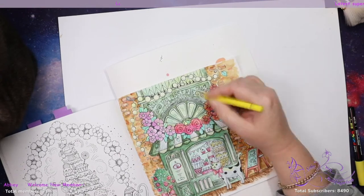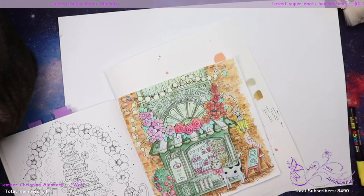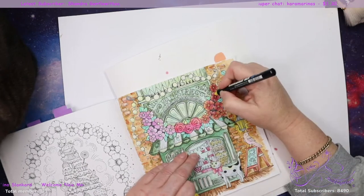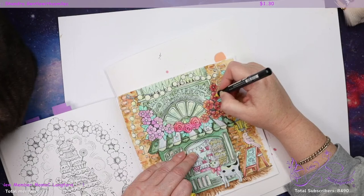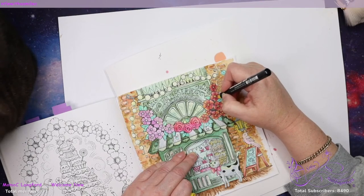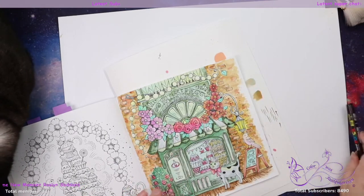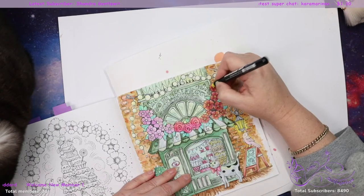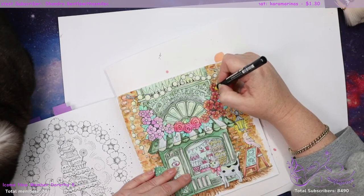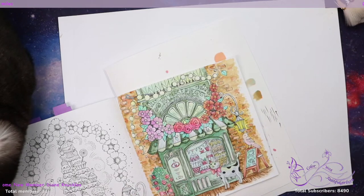Obviously, we're going to have to brighten up the yellow in the lights here, but we'll do that gradually. We'll move around. Get some paint pen. Oh, sorry. It's hard to see now that I moved away, isn't it? A little bit of Stella.